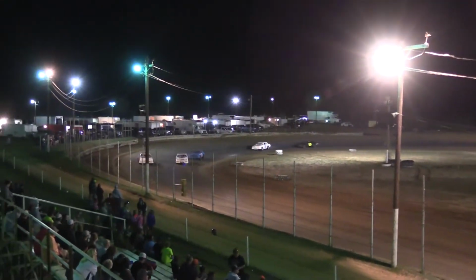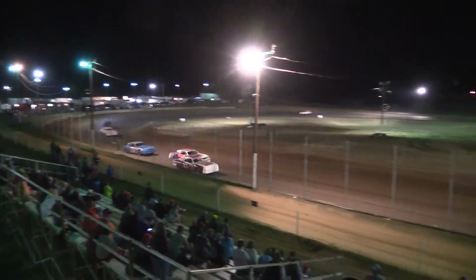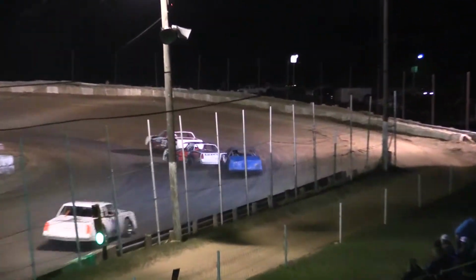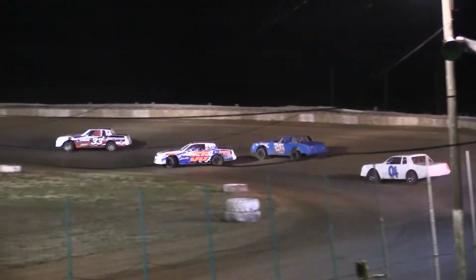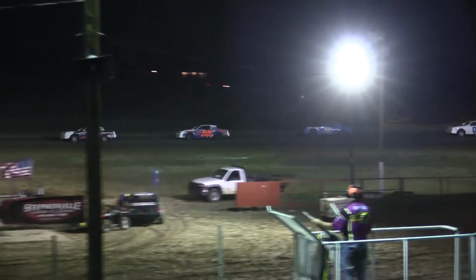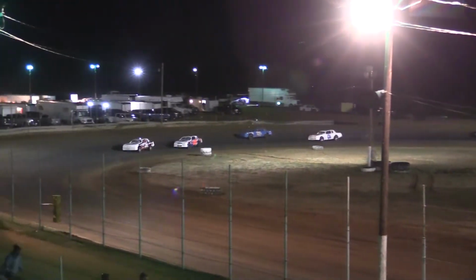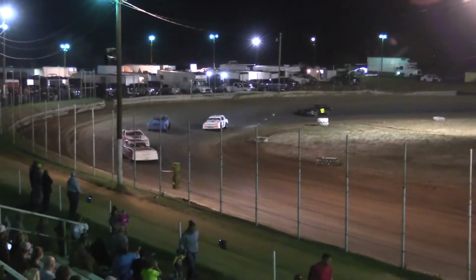Coming out of turn 4, Dumas hard on the bottom, challenging Spadaro for the lead, almost getting door to door past the flag stand. Wallem on the bumper of Dumas coming out of 2. 3 down. This will be number 4. We're going at 4 down, 4 to go.